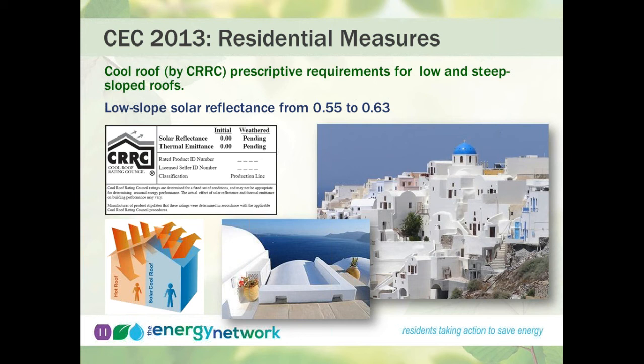The idea is the low-slope roof, which is somewhat flat, needs to have a greater reflectance because it's directly facing the sun, while steep roofs are allowed a lower reflectance, and therefore you're seeing a different solar reflectance value. Zero would be very low reflectance, and one being very high. And so we have a lower number for the solar reflectance for the steep roofs.